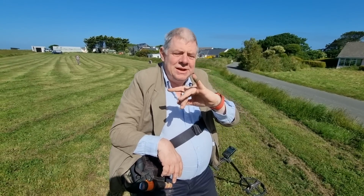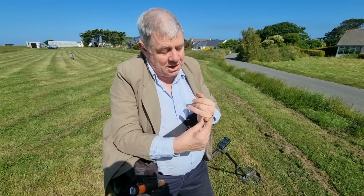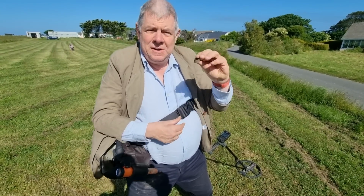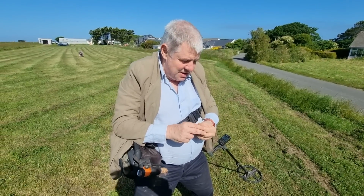That's for the X-rated version. This is a Taylor thimble. Yeah. 19th century, 1900s, 1800s, late 1800s. There you go. It's top find so far. Yeah. Only been here 5 minutes, so all to play for.